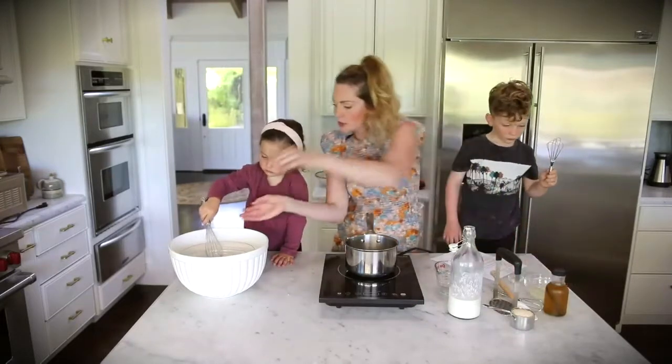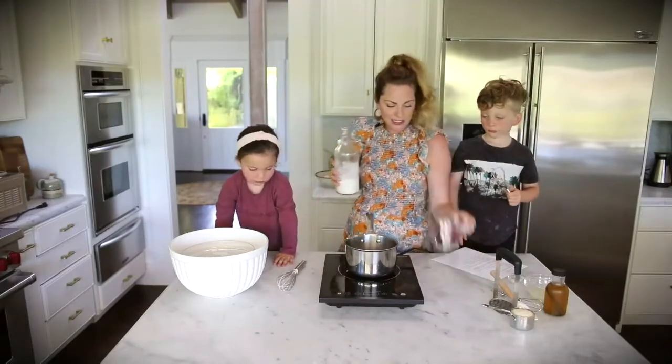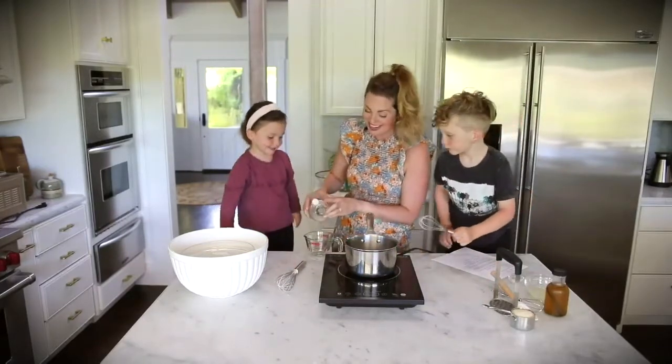Okay, let's put the whisks down for a minute, just so we don't end up with stuff everywhere. All right, Easton and Kezia here, I'm gonna have you help me with this. This is homemade cashew milk.